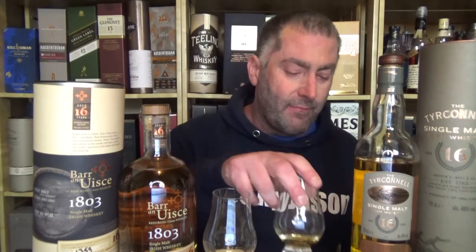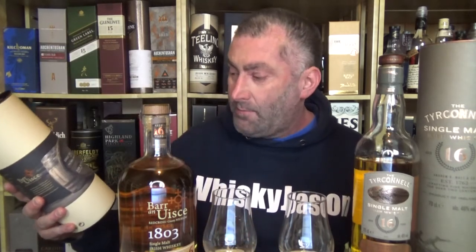Nice. Oh, fabulous. I must admit, the bottling and transparency over here is better. It says single malt Irish whiskey, fill date April 2002. Yay! So, 2002 plus 16, 2018, it was actually bottled. We have the beginning of 2019, so I'm sure it wasn't bottled here in 2019 yet. But very, very nice. There's all that information there.